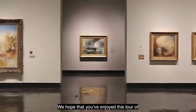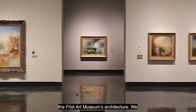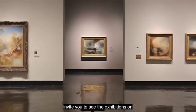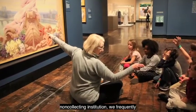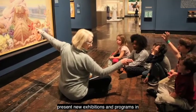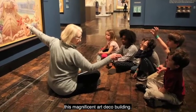We hope that you've enjoyed this tour of the Frist Art Museum's architecture. We invite you to see the exhibitions on view in our galleries if you've not seen them already. Since the Frist is a non-collecting institution, we frequently present new exhibitions and programs in this magnificent Art Deco building.